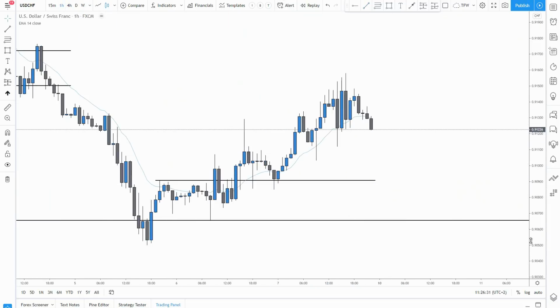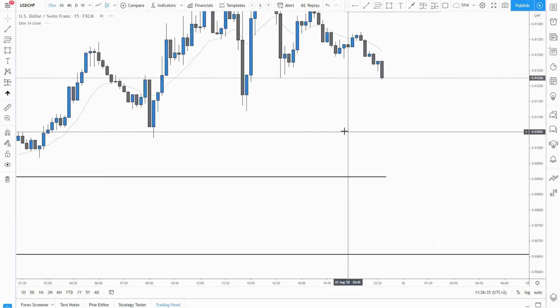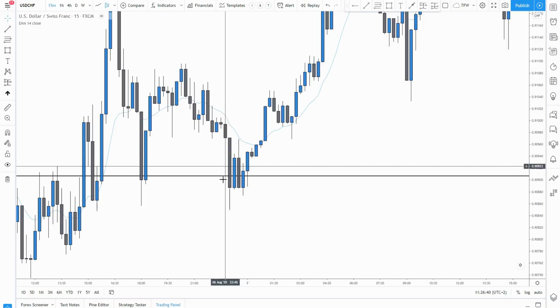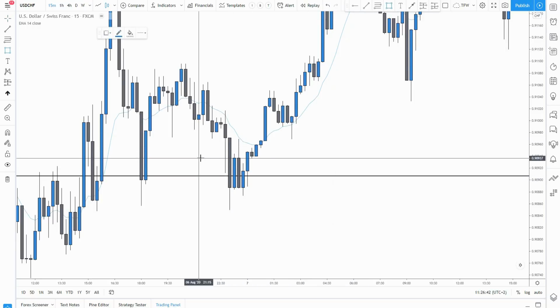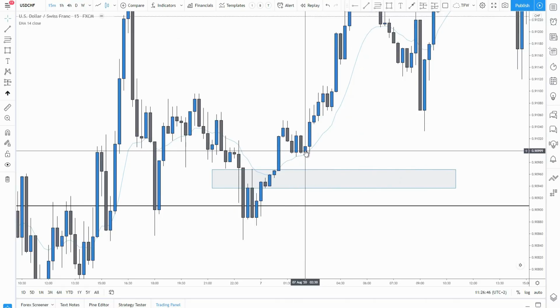So dropping to the hourly time frame, what do we have? A nice break and a nice retest. Dropping to the 15-minute time frame, what do we have? Nice downwards moving market right here. The market starting to slow down. Little structure, exactly right here. Nice break, retest. Perfect opportunity right here.